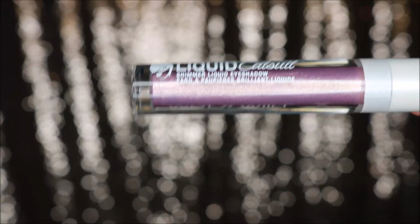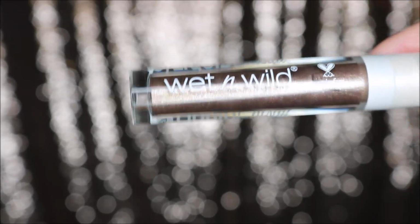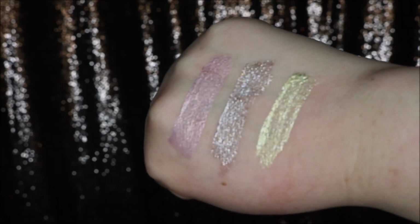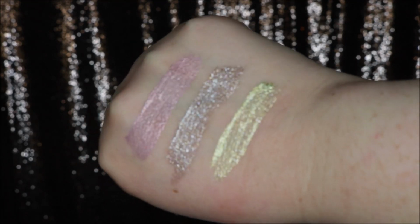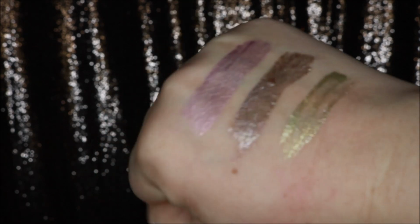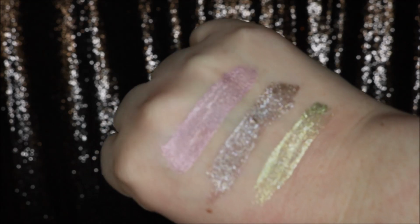This one is called Fairy Tale Ending. It's called Cashmere Love. And the last one I got is called Goldilocks. So here are the three Mega Catsuits. I feel like it looks streaky, but they're not really, especially when you apply it on your eye. You should just take it a little bit at a time. So the first one we have is Fairy Tale Ending, Cashmere Love, and Goldilocks.